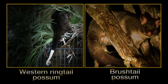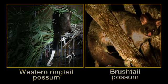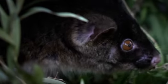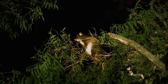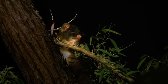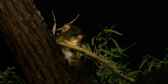The western ringtail possum lives very closely with the brush-tail possum. Brush-tail possums have quite a furry tail all the way down. It could be white or it could be black. The western ringtail possum is a very timid creature, lives right at the top of the canopy. It comes out at night time, so you won't see it through the day. What you will see at night time though is these creatures move through the tops of the canopy. The timid nature of these western ringtail possums means that they don't have the defences that other animals have.